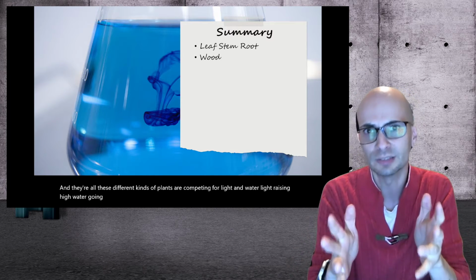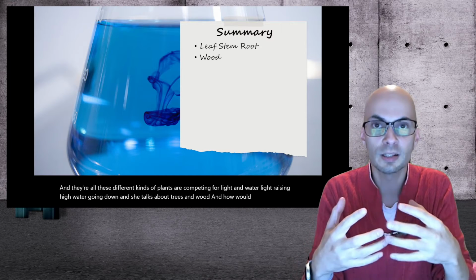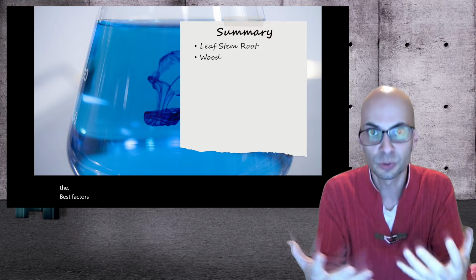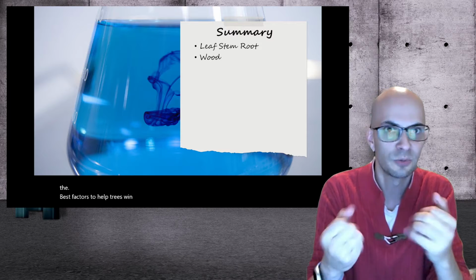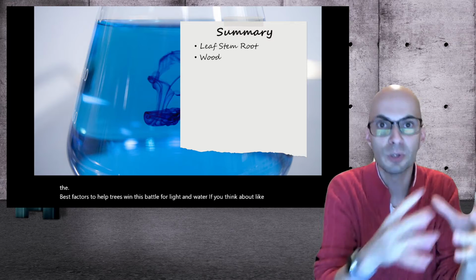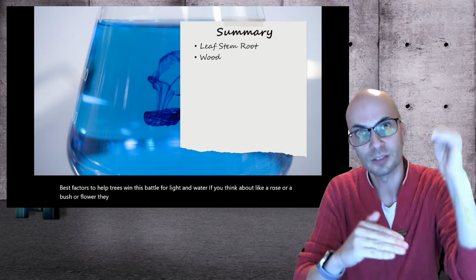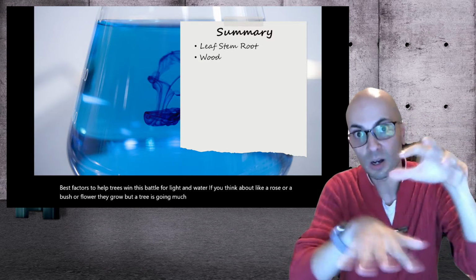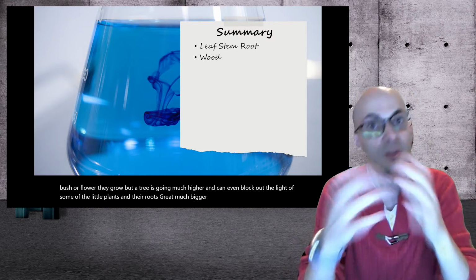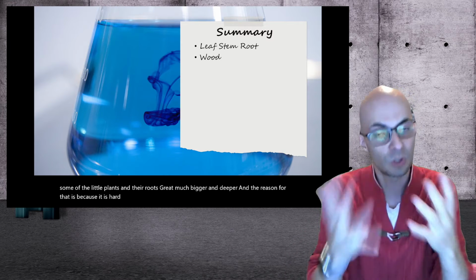And she talks about trees and wood, and how wood is actually one of the best factors to help trees win this battle for light and water. If you think about a rose or a bush or a flower, they grow, but a tree is growing much higher and can even block out the light of some of those little plants. And the roots get much bigger and deeper. The reason for that is this hard, flexible material called wood.